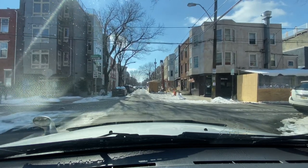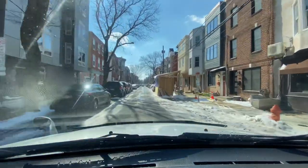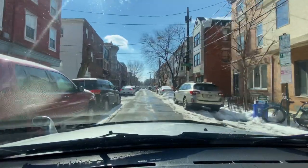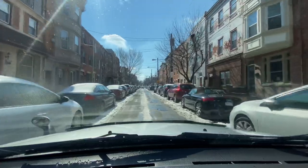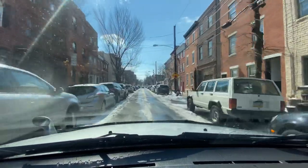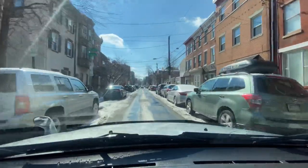You can see we got a new building right here on my left-hand side. We're on 6th and Fitzwater. On my right-hand side, we got Little Fish, Bring Your Own Beer. It's like a restaurant. They have the outdoor booths where you can have outdoor dining. We're passing Climber Street. Still got some leftover snow. We're supposed to be getting hit with snow once again.